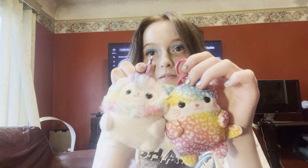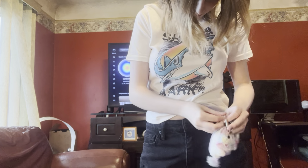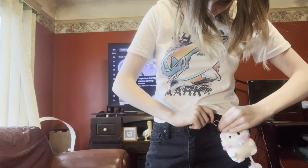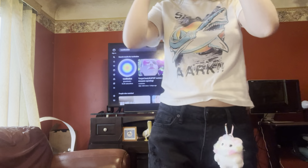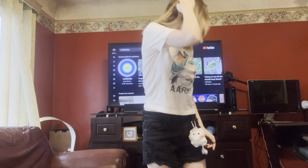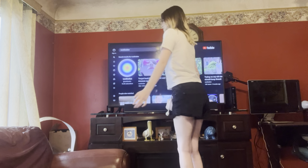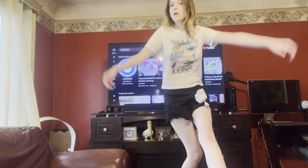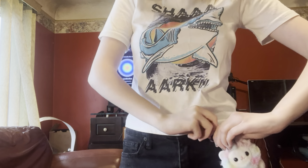Look at these two together. Okay, let's... Oh, you see, this makes the pants way better. See, Mama? Doesn't these make the pants way better? Yeah, look at that, you guys. See? Isn't that so cute? Our signature?